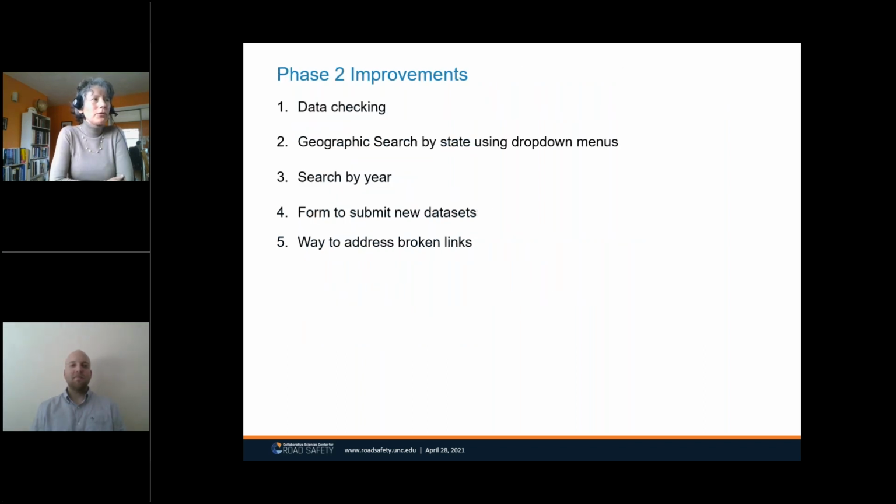So we did make some improvements in phase two, including data checking, so making sure that the existing data we had in there was correct and linking to the right data. Julia, do you want to add anything there?